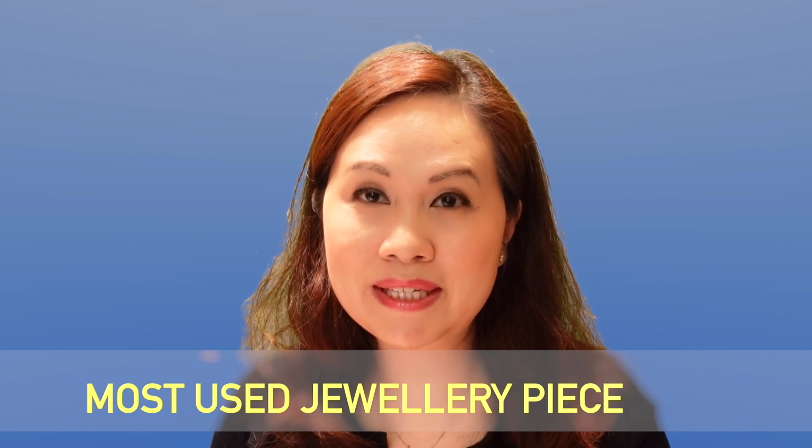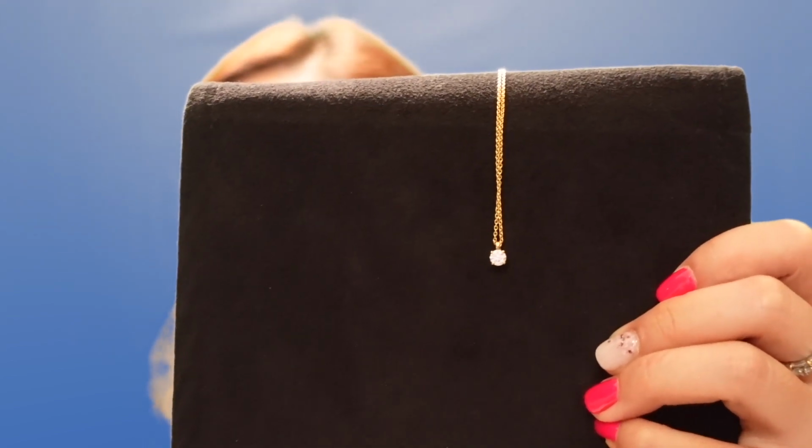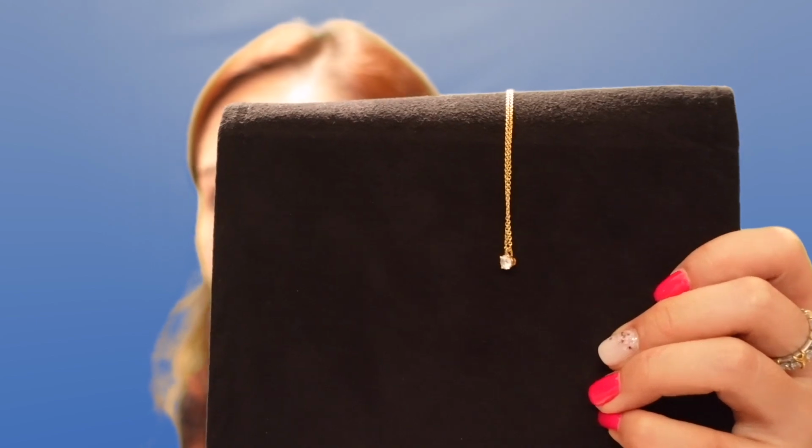Next up is what is my most used jewelry piece, and I would have to say it's either my Juste un Clou bracelet, which I hardly if ever take off, and my diamond solitaire necklace from De Beers, the smaller one, which is 0.3 carats.